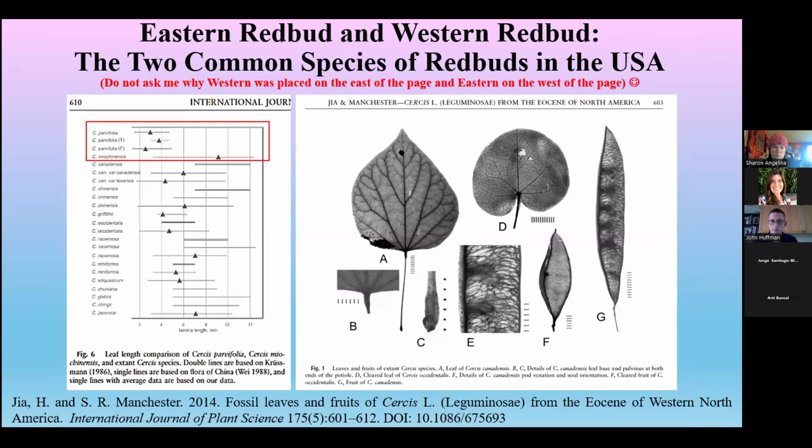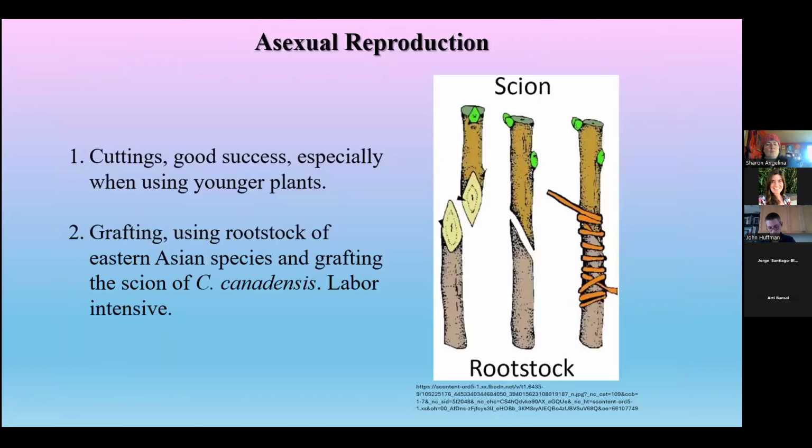Redbuds are not just part of the modern world, so to speak. They have been around for millions of years, and they are known from the fossil record as well. How can redbuds be propagated?